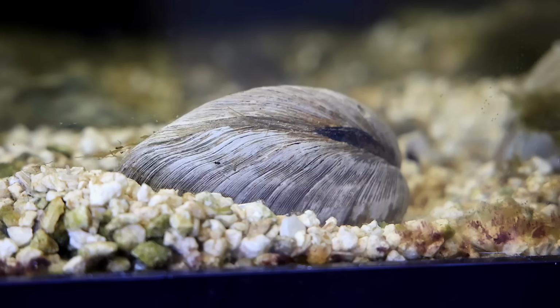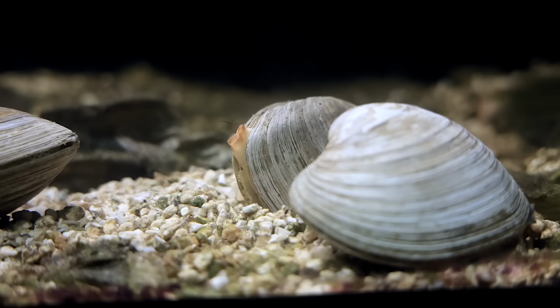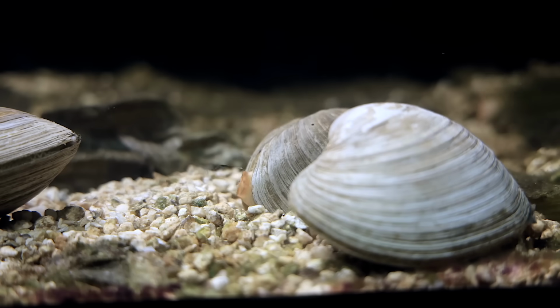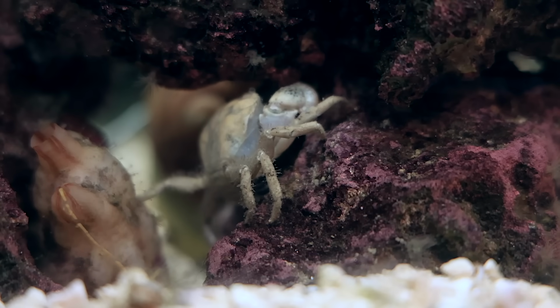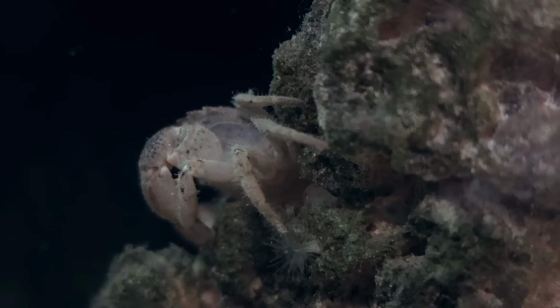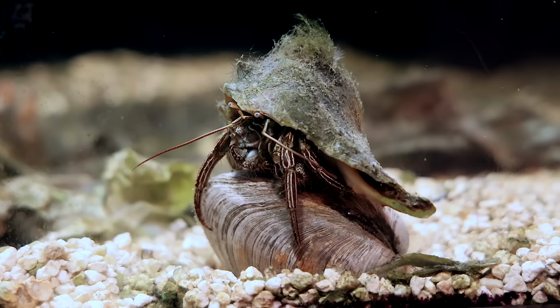Over in the 125-gallon rescue aquarium, the giant clams are alive and doing well too. The hermit crab has decided to go punk and grow its hair out. It's discovered one of the giant clams and is trying to find a way in. Good luck with that.